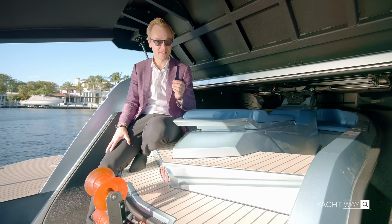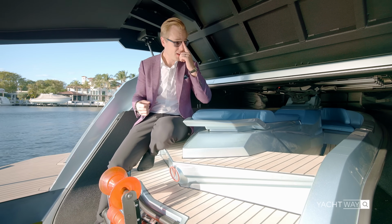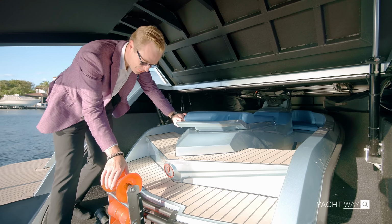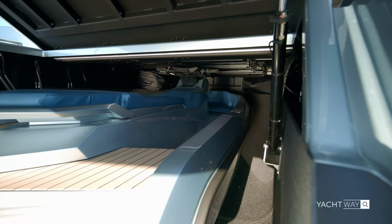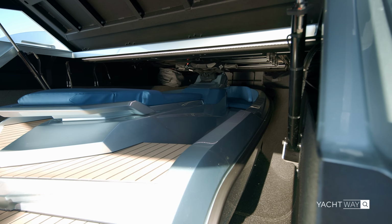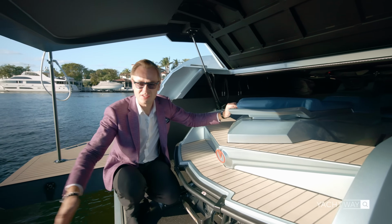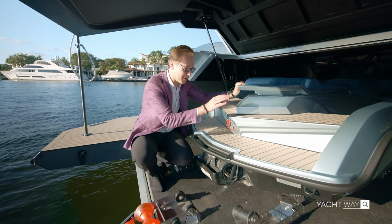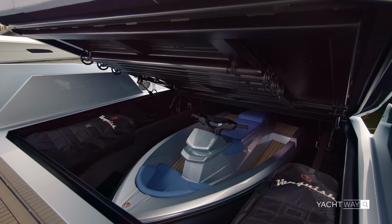So the attention to detail carries on even in places where you would least expect it. The whole tender garage over here is finished to absolute perfection. You have a roller over here, and from the front, which we'll come to, you'll see by push of a button, this whole thing just slides out. So there's absolutely no physical power required to get your mini Vanquish VQ11 out from your VQ58.